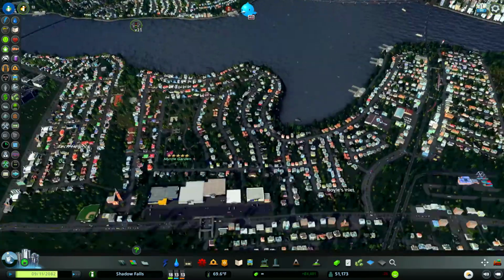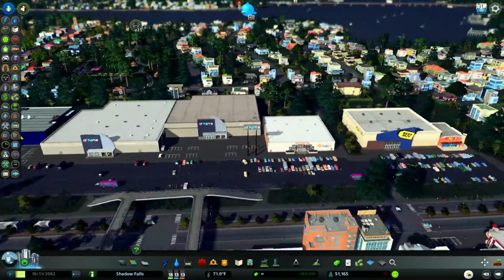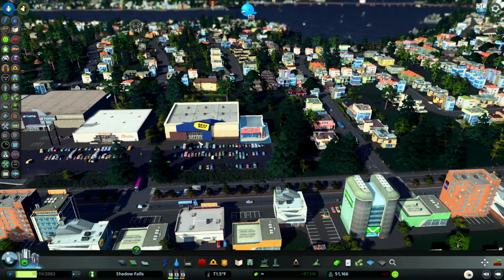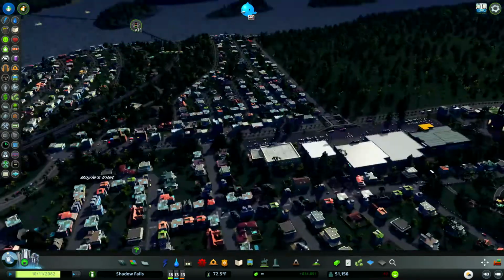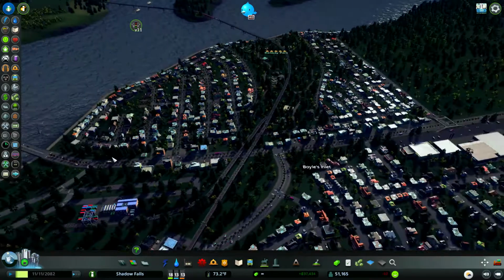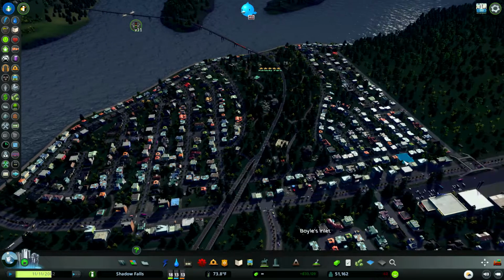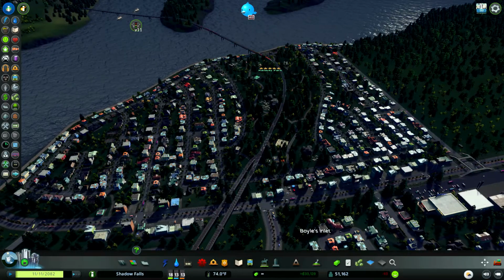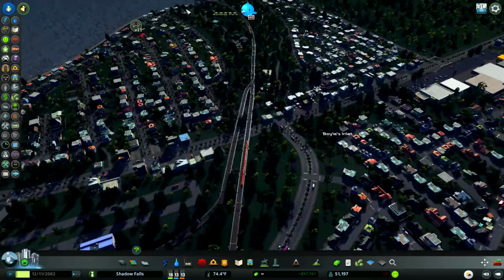I put in a big shopping center over here with an At Home, IKEA, Best Buy, Party City, and Ashley Home Furnishings. And what I then did was I also continued across this highway to put in some more residential, because I need lots of residential. And I have my rail line continue on through Elberton.